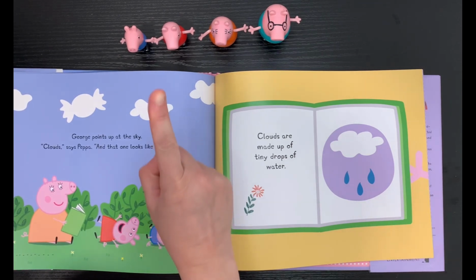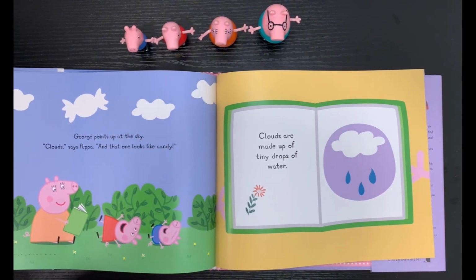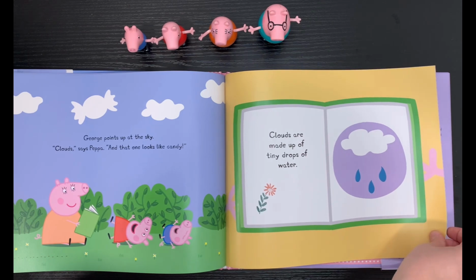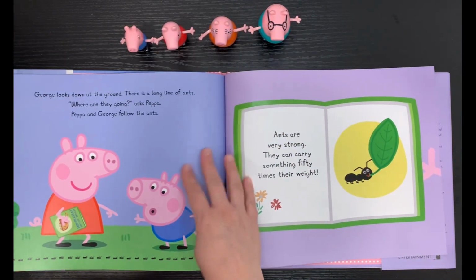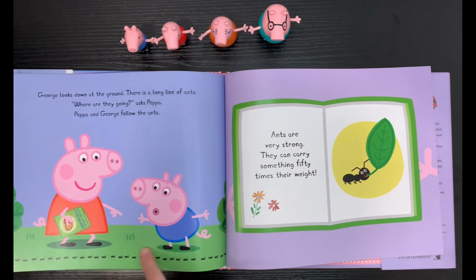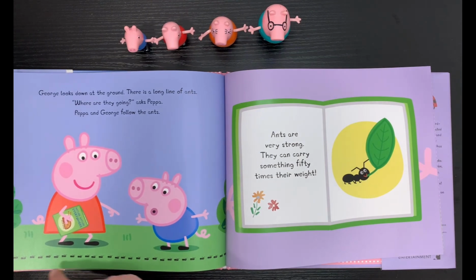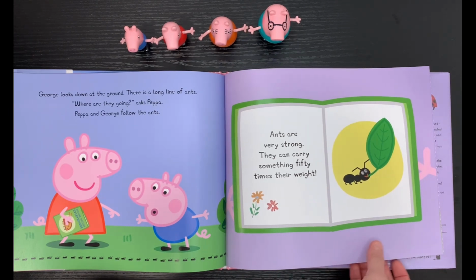George points up at the sky. Clouds, says Peppa, and that one looks like candy. Clouds are made up of tiny drops of water. George looks down at the ground. There is a long line of ants. Where are they going? Asks Peppa. Peppa and George follow the ants. Ants usually march one by one and they march together. They usually go in a long line. Ants are very strong. They can carry something 50 times their weight.